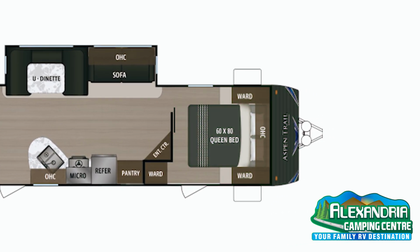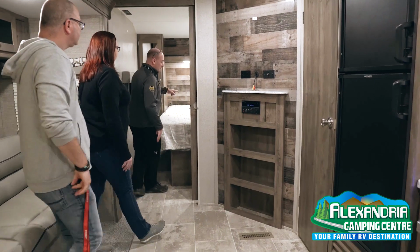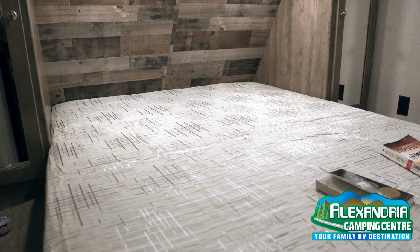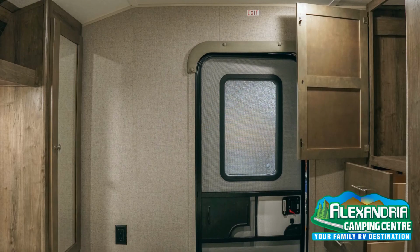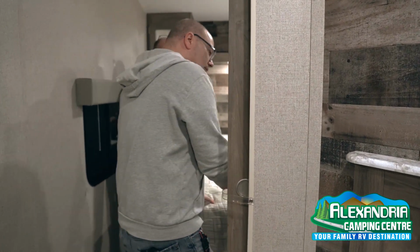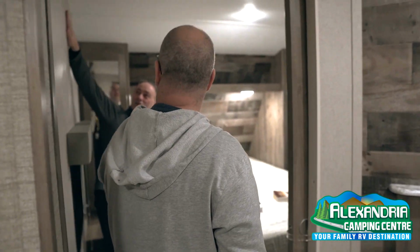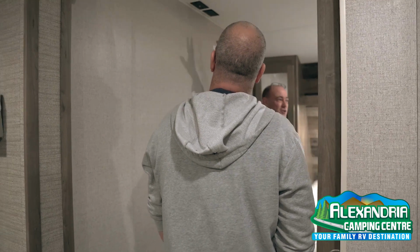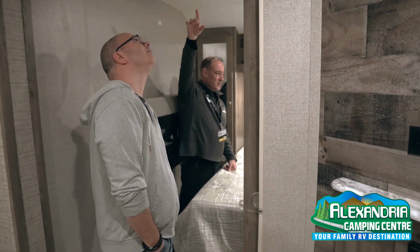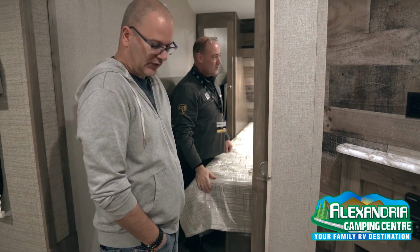Let me show you your bedroom in the front. It's a full queen size bed, 60 by 80. Very easy to access and go around. Third wardrobe there. And I don't know if the dog fits there, but you've got room here, actually blocking for your TV here. The connections are up there. 82-inch ceiling. You have in-ceiling ducting for the air conditioner and in-floor ducting for your heating.